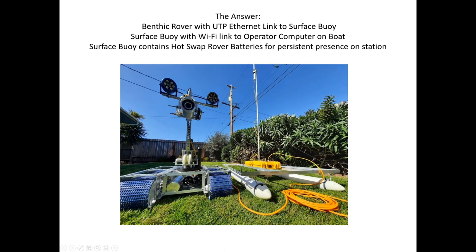We have a buoy that has two boxes on it. The boxes contain batteries and an Ethernet tether down to the bottom. And this is basically a power over Ethernet situation. There's 100 volts of batteries in that box, and it brings 100 volts down to the rover. The rover converts that into 12 volts to run all of its electronics. The other box is a box with the Wi-Fi controls so that it is itself sort of a robot. The user on the boat can talk to it and use it to shut off the rover with a relay.